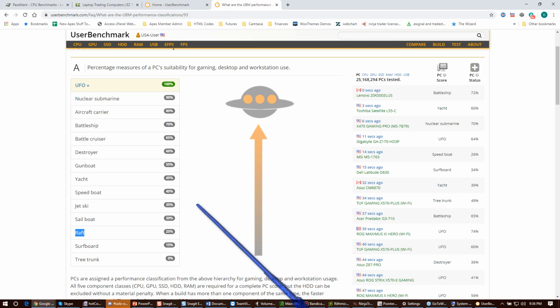It gives you a good perspective of where you're at. I know that's a little funny, but does it actually help? It's not just me saying you should have a 12,000 score. It shows you're in the bottom 25% of computer users if you're using a raft for speed and trading, meaning 75% of people have a faster computer. They have a 75% edge over you in trading. And if you got surfboard, raft, surfboard, that means 85% of people, mostly traders and gamers using this website, are running on computers faster than you are.